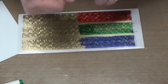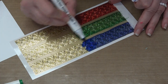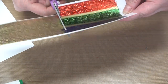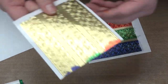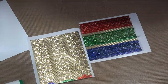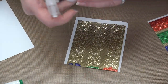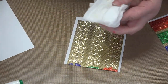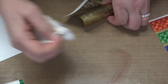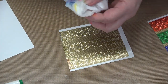I've got to get that blue just a little bit farther down. So I'm going to save these for later. And you're like, well, you got a little red and a little blue on there. I did. I can just take a little bit of alcohol ink or hand sanitizer and wipe it off. That way I don't waste those stickers.